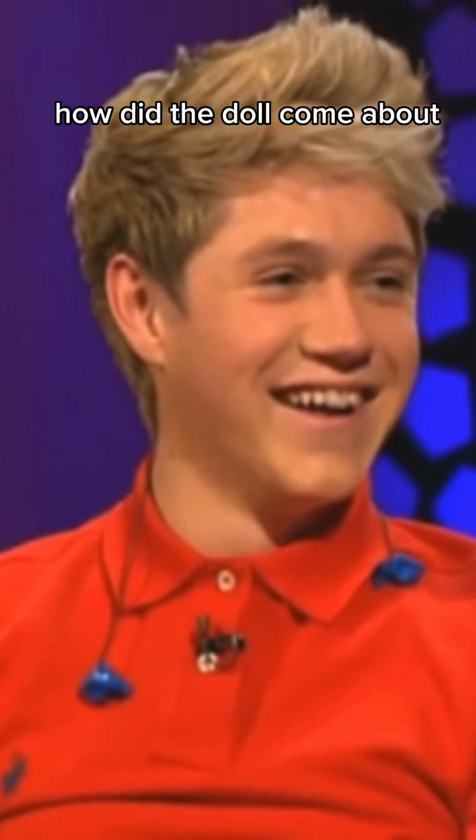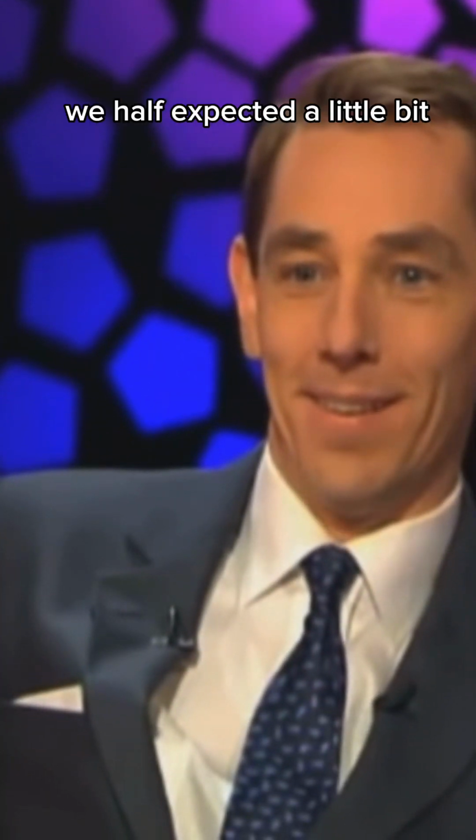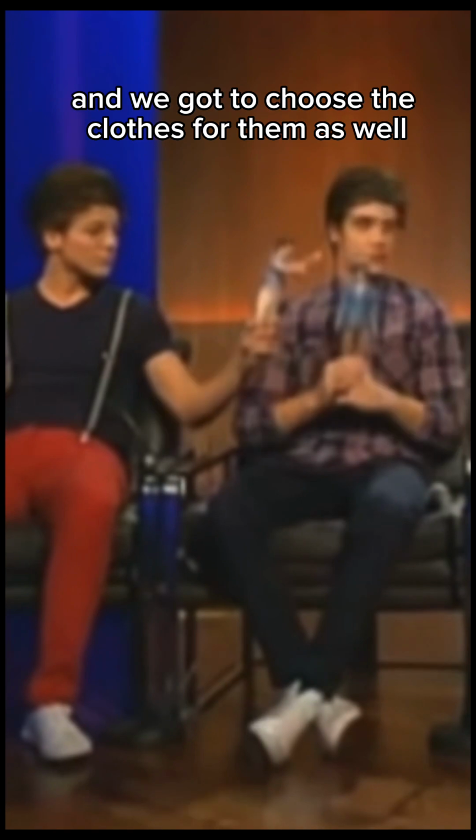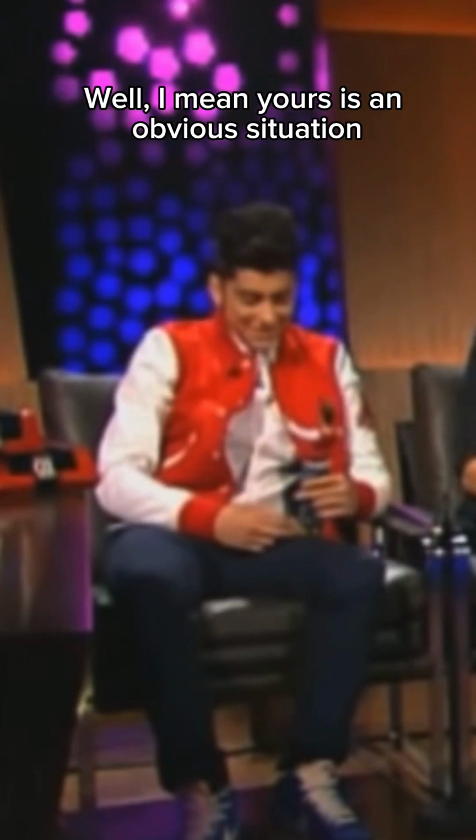How did the doll come about? Were you consulted, or was it just told, poof, there? I think it's kind of something we half expected a little bit. I spoke about it a little bit, and we got to choose the clothes for them as well, which is quite fun. Chose the clothes for him and everything, yeah. Well, I mean, yours is an obvious situation.